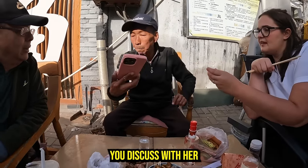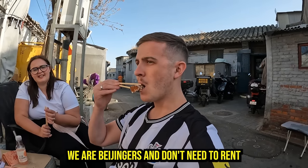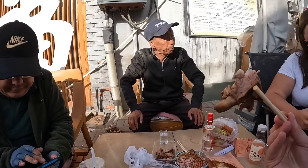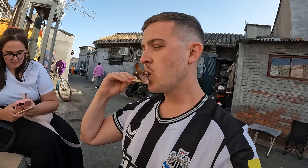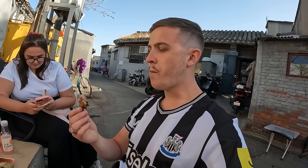He's asking how much it costs to live in the hutongs here. He keeps saying Beijing. It sounds like he's saying it's free or something. I don't know. Wow, this pork tongue is very, very nice. Oh, it's a bone. Maybe I'll eat that with my hands. There we go. That's better. Good.